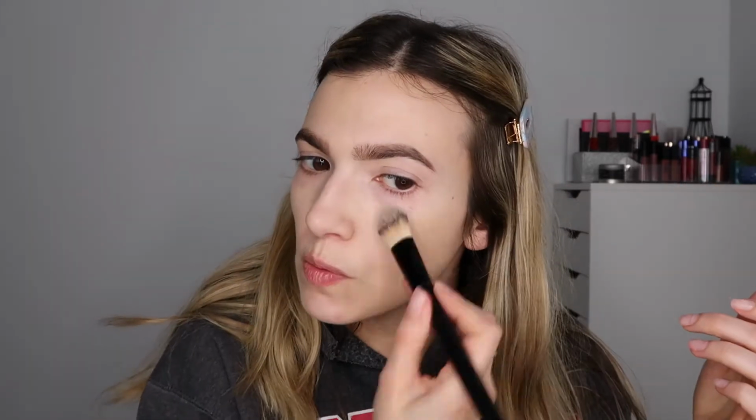I'm gonna add a little bit more and I'm gonna put it on with a brush. If you have oily skin, I don't suggest this because I have really dry skin and this gets super oily on me after an hour of wear. So if you have dry skin, you can get away with this. I would just put powder on the areas of your face where you don't want to get oily.